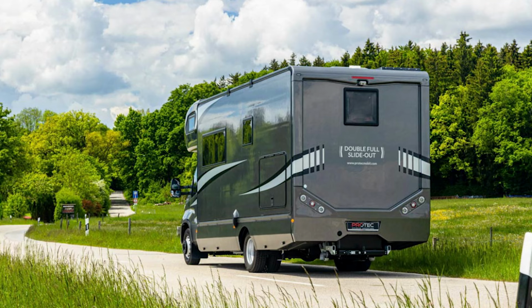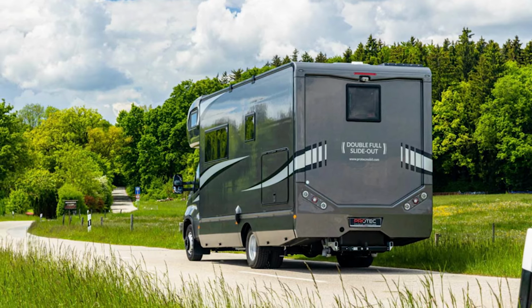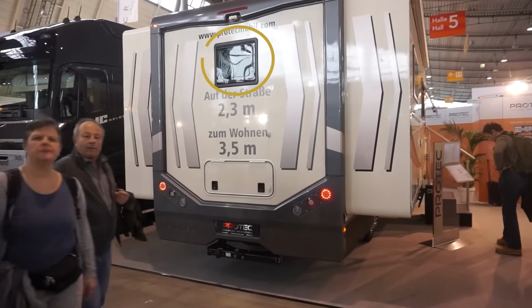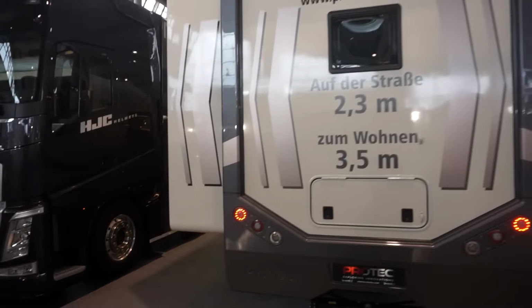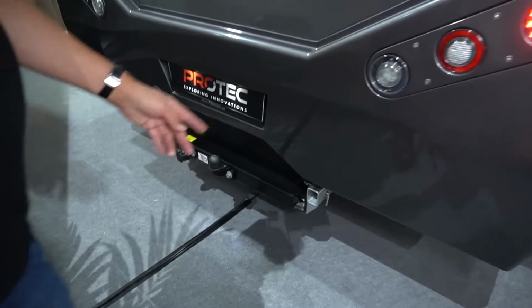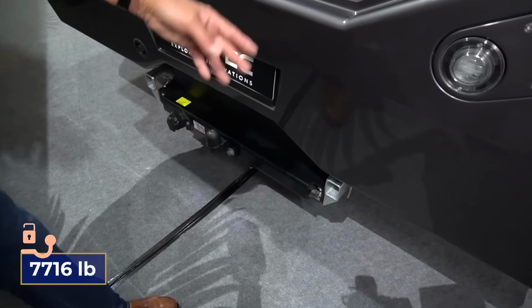The rear has all the things needed in a full-fledged motorhome of regular size. Taillights, rear camera, a window that's connected to the bathroom, which is again a massive surprise for the customers, and another rear storage compartment to keep your tools and stuff as well. One special feature is the rear tow hookup on the rear bumper here, which comes with a towing capacity of 7,716 pounds.